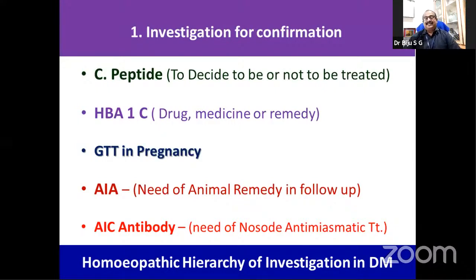Why? Because if the pancreas is not working, why should we treat the case? If the uterus is not there, can we treat for infertility? Like that. Modern medicine people use C-peptide only to diagnose type 1 diabetes.